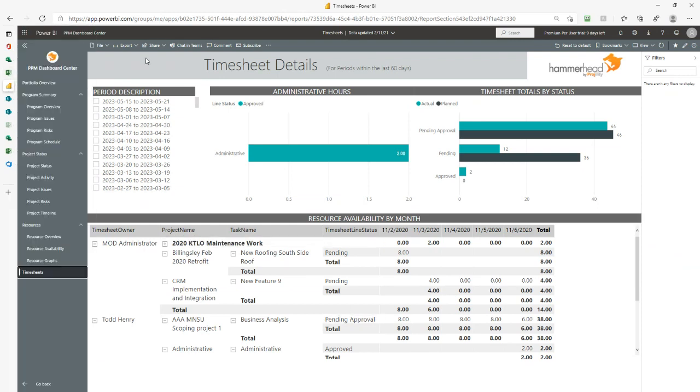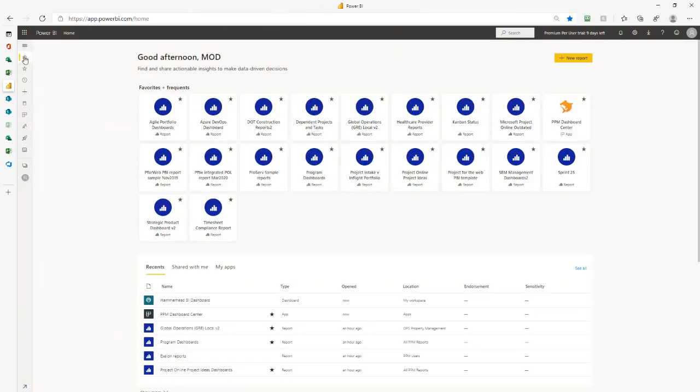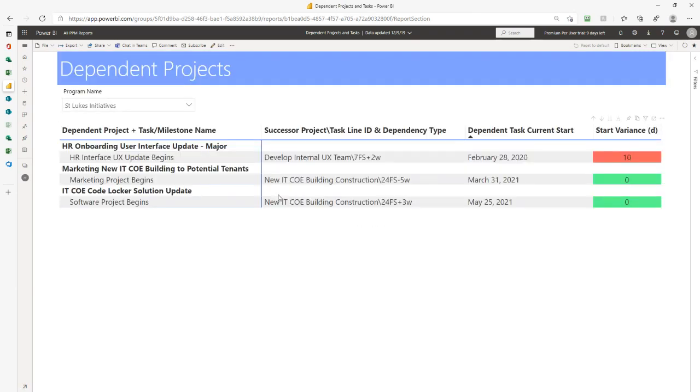And these are some examples of the kind of reports you can get out. It's really limitless where you can go from here. We have clients that do dependencies. So maybe you've got relationships between projects and a program, or big relationships, and you want to run a dependency report. You can select a program and start to look at a dependent project, what the successor to that is, what the dependency date is, and by the way, what's the variance? So on my dependencies, what's late and what's on time right now, so I don't have to worry about those things.